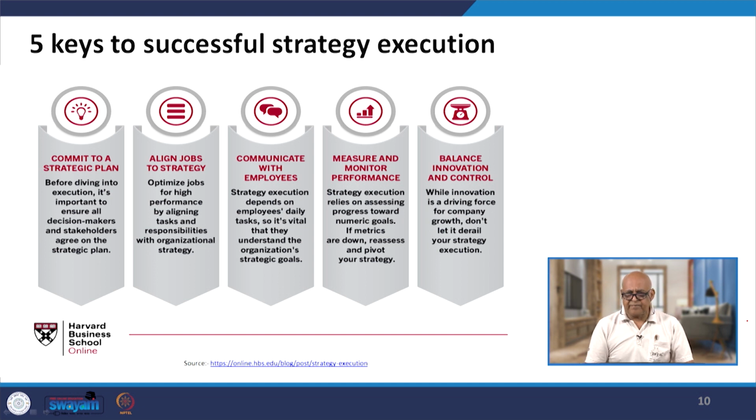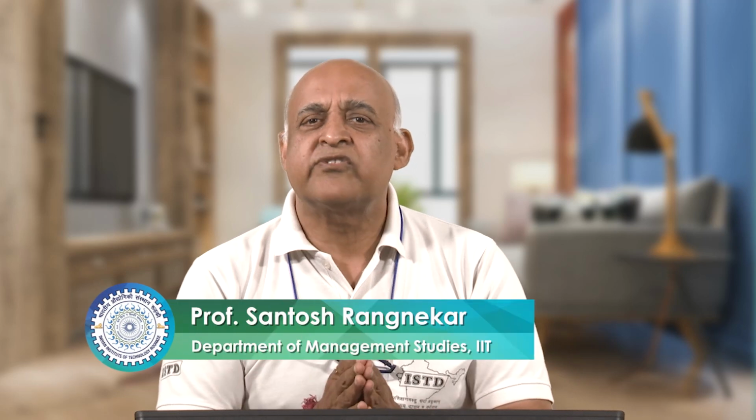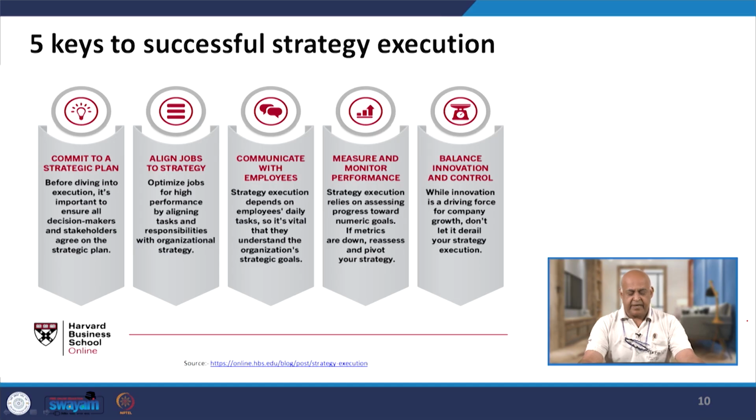Measure and monitor the performance. So strategy execution relies on assessing the progress towards the numeric goals and its metrics, and then reassessing and pivoting your strategies. So therefore, it becomes very necessary to do this in a timely manner. Nowadays, quarterly, three-month data assessments are preferred by organizations, because there are strategic goals and a strategy execution, but if you come to know after one year that this was not the expected result, then definitely all your resources go waste. So to avoid this, it is necessary to track these particulars and pivot your strategies.